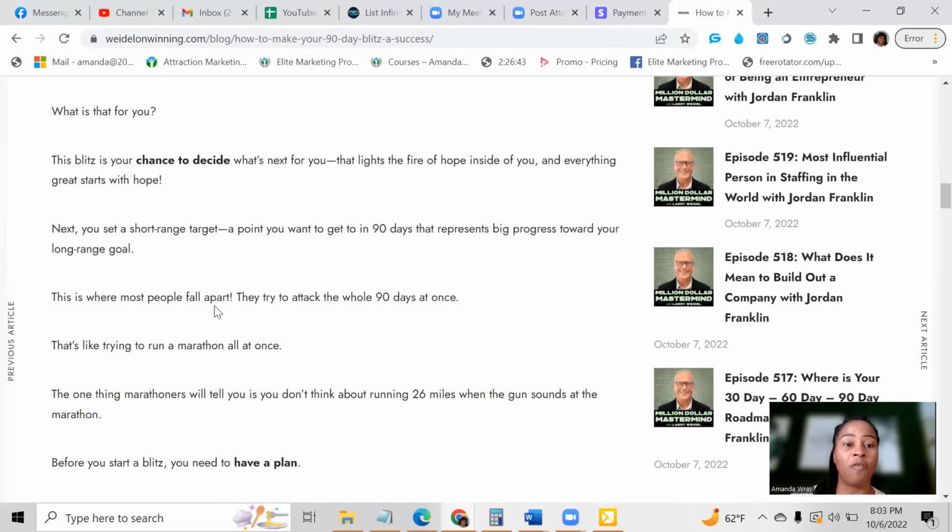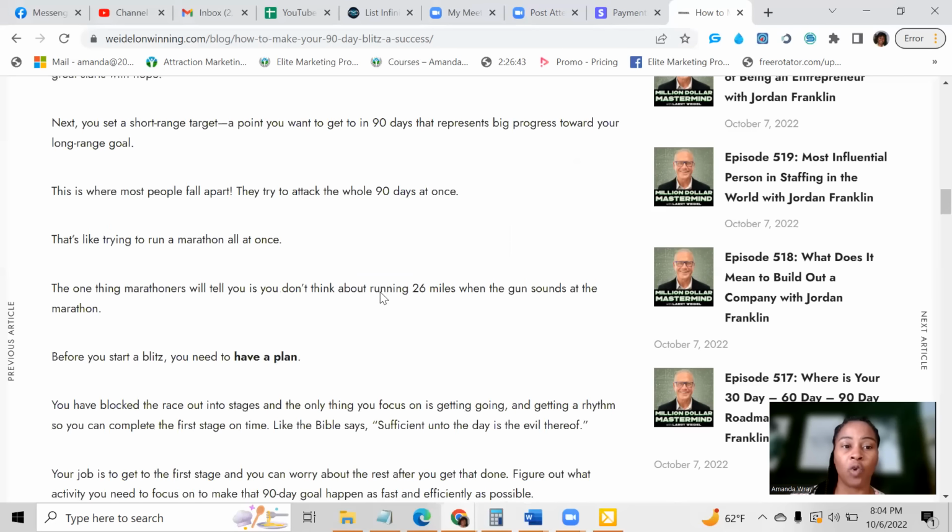This is where most people fall apart. They try to attack the whole 90 days at once. You don't need to do that. You need to really break this down into 30 days at a time. So what I'm going to focus on within this first 4 weeks, what I'm going to focus on within the second 4 weeks, and then what am I going to focus on within the third and final 4 weeks.